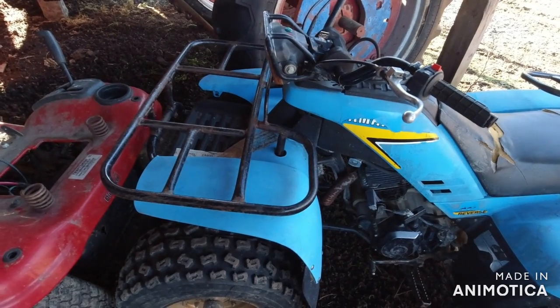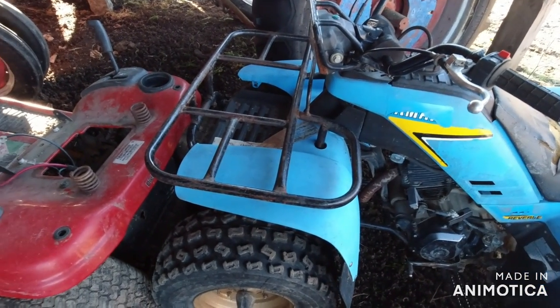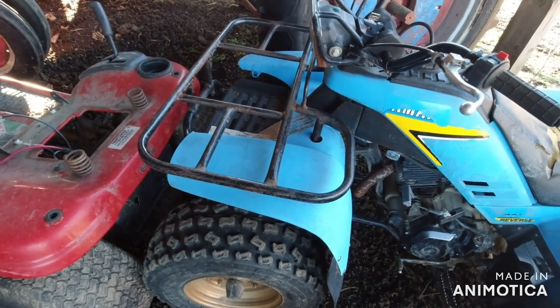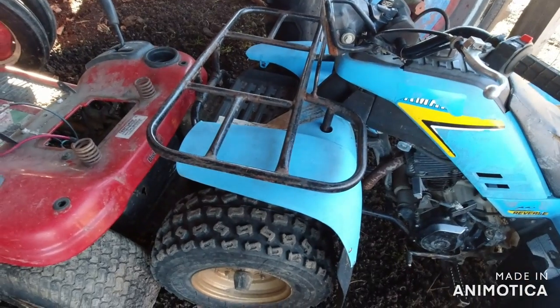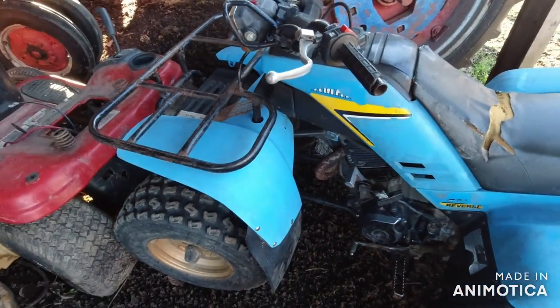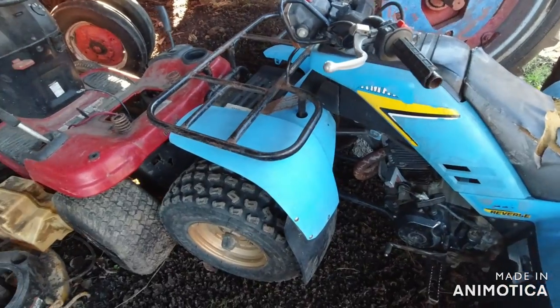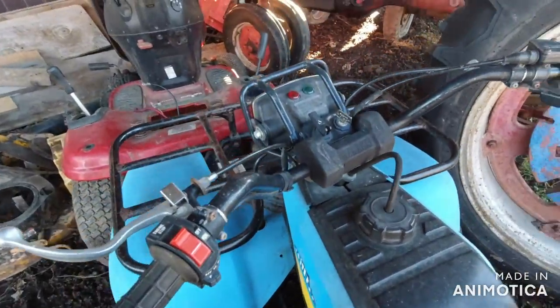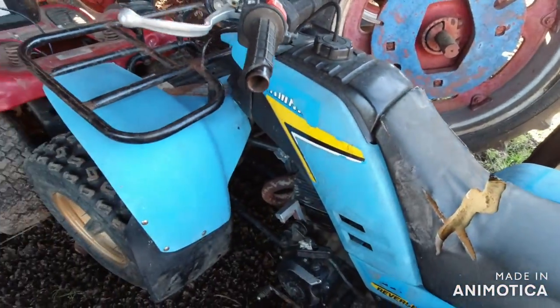It don't run as good as the red four-wheeler. One, because it's been in a wreck recently. Two, it don't have suspension. And three, the electric start don't work on it. We got a pull start every time.